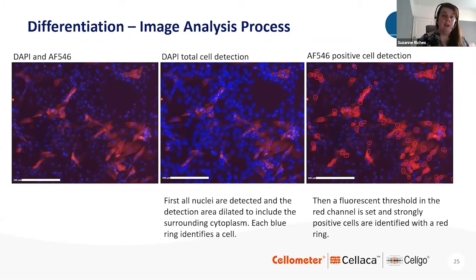For this kind of experiment, for a full 96 well plate, it will take around 8 minutes to do the scanning and the analysis. So again, if you have lots of different plates in high throughput that you want to run, you can do this very, very quickly.